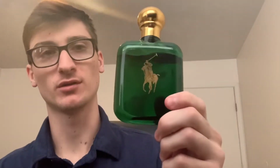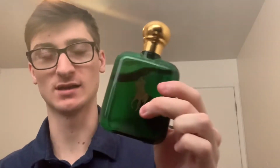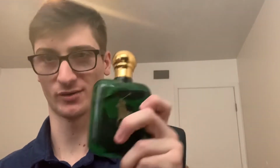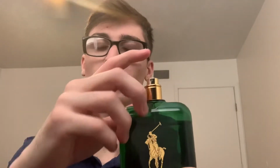First of all, to introduce them, we have the original Polo EDT, Polo Ralph Lauren. This is the 4 ounce. I believe I did buy this one at retail, and after tax it was probably 100 to 105 bucks. At one point it was selling for $80, but now at retail it usually sells for just around 100. Now this is one of the reformulations. You can tell because of the atomizer style. They used to be the very tall atomizers.